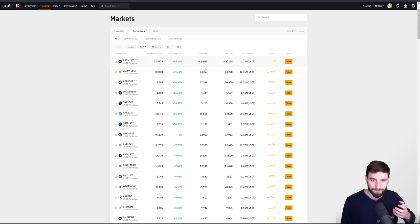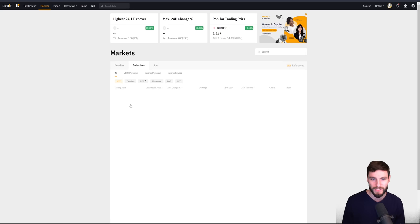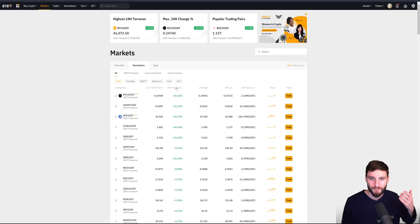So look today. This Jamsey one has just been insane over the past week. You've seen this one called Ape Tether. The tip I wanted to give you is to go to bybit.com/data/markets, and you're presented with this type of page where you can just click on the percentage changes.